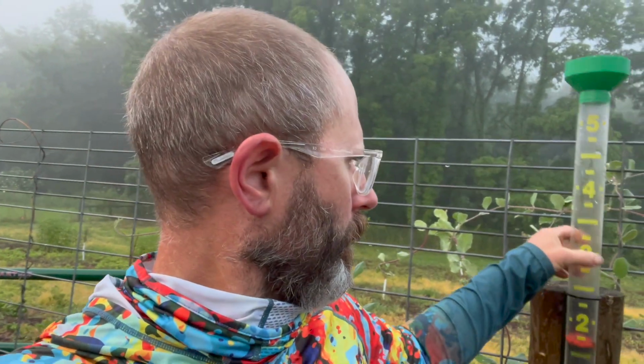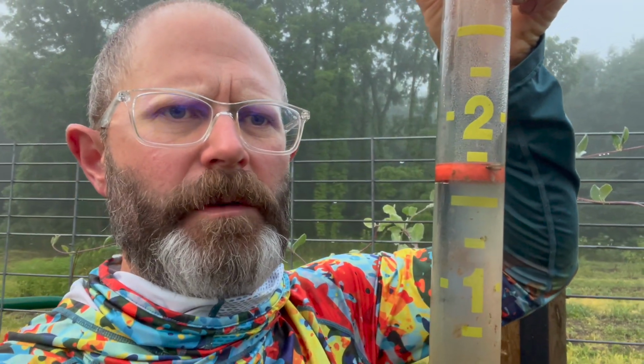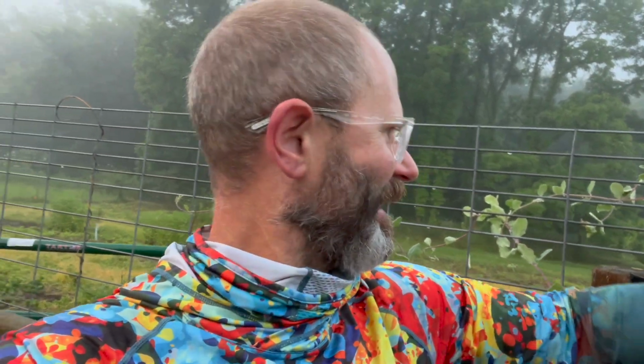It's 6:15 and we just got almost 2 inches of rain yesterday, an inch and 5/8 ish. So that means the weeds are gonna explode.